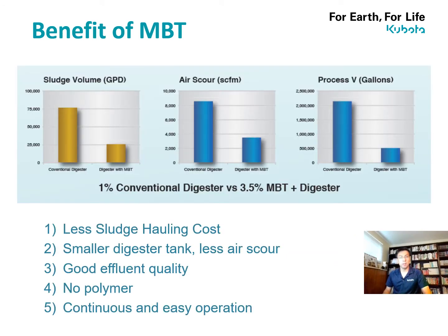With MBT, if the plant is hauling the waste sludge by a truck to a nearby centralized plant, they can reduce the hauling cost significantly, up to 1/3 or 1/4. If the plant has an aerobic digester, by having 3 to 4 times higher concentration, you can reduce the process tank volume and air scour for the digester to 1/3 or 1/4. Also, because MBT will work exactly like MBR, there is no need of polymer addition, and you can achieve high effluent quality as well. It would be a continuous and easy operation just like our MBR.